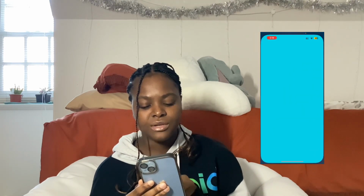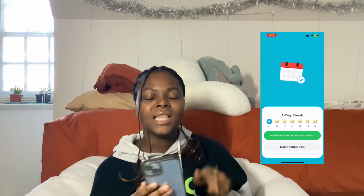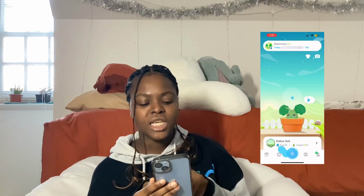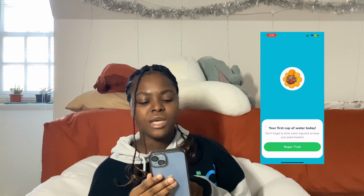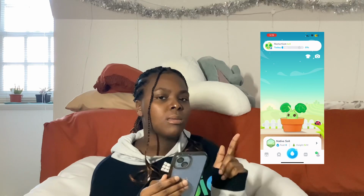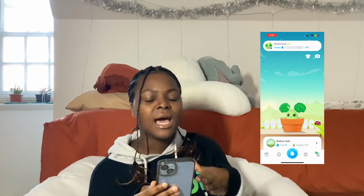Now, one thing that is not on this screen but is over here, one of my favorite apps to use, is called Plant Nanny. This is the little water tracker I was talking about. You can collect nuggets every day if you continue to come on the app. Like I showed you earlier, this little percentage shows how much water you need. When you first get into it, it asks for your weight and height, and it caters to how much water you need, because not everybody needs the same amount of water every day.